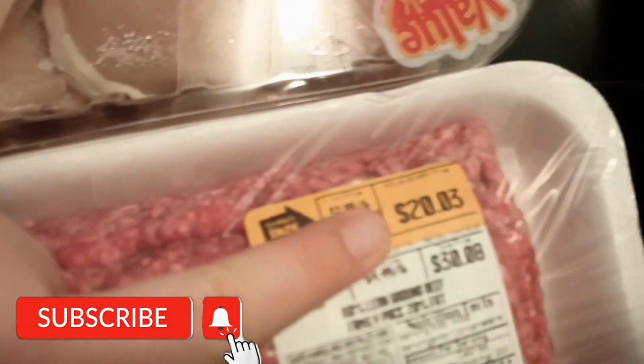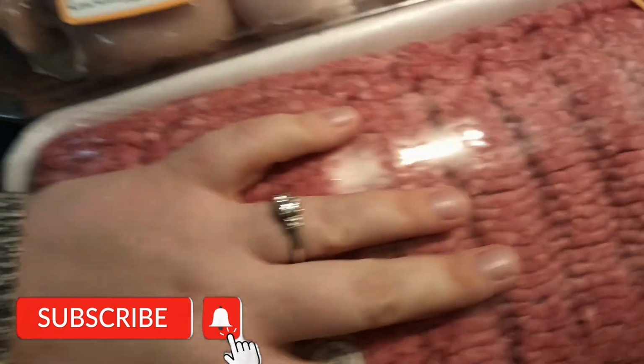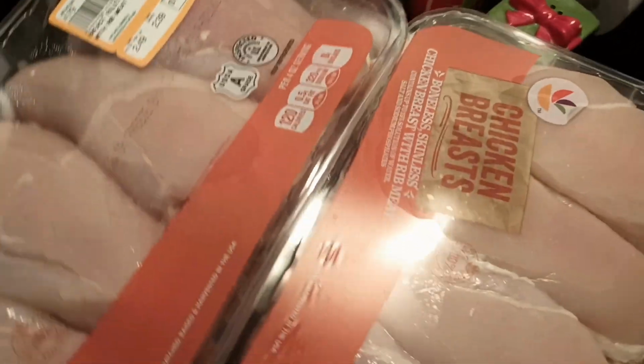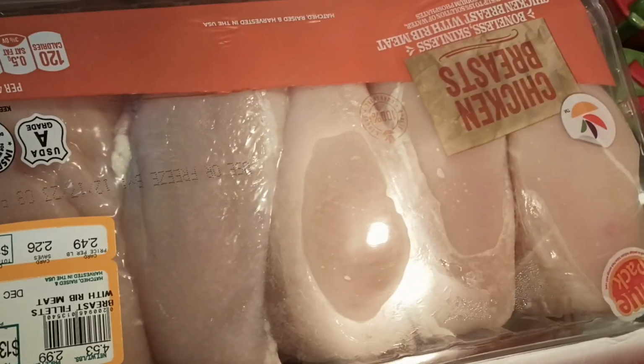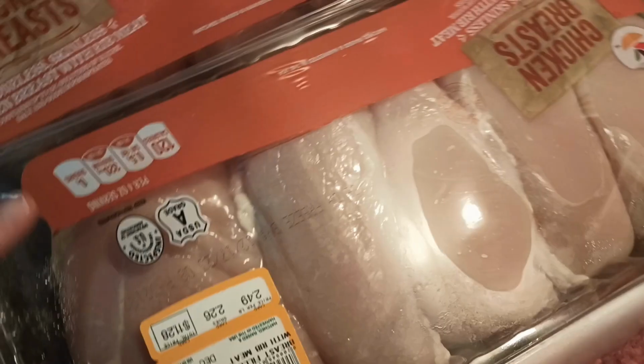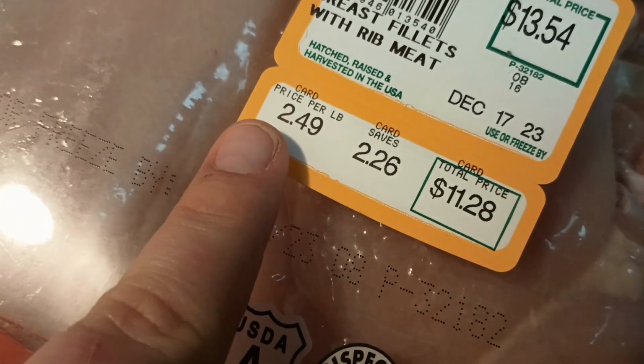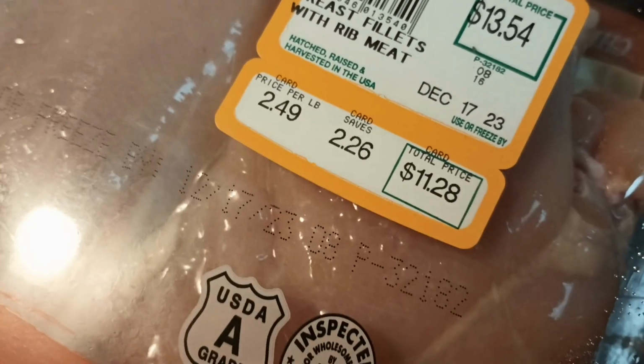And I paid $20 each for them. I got 4 packs of chicken breast, and each pack of these will feed us twice. And this is the price, but I had a coupon that made it $1.99 a pound. So I did save an extra 50 cents a pound on each one of these.